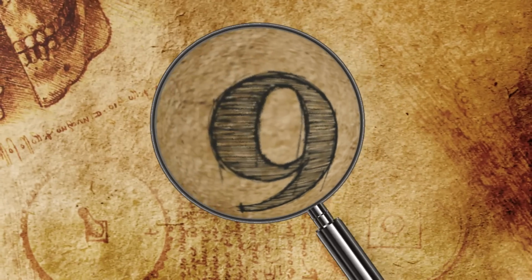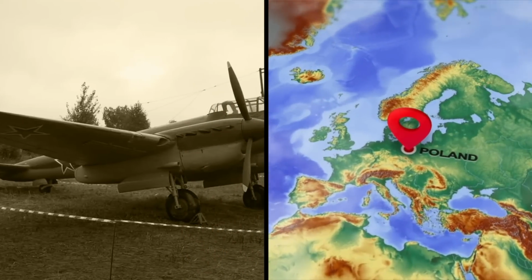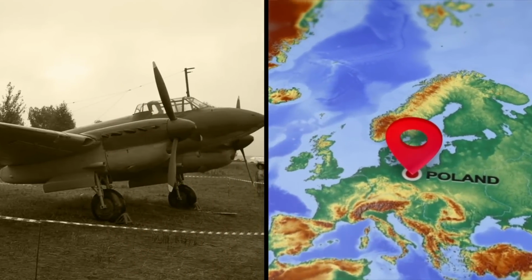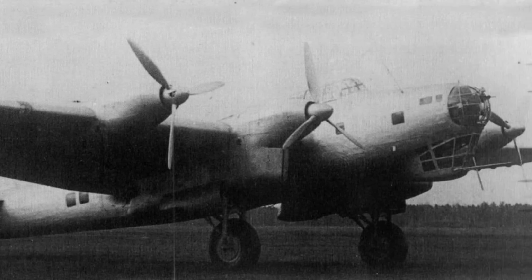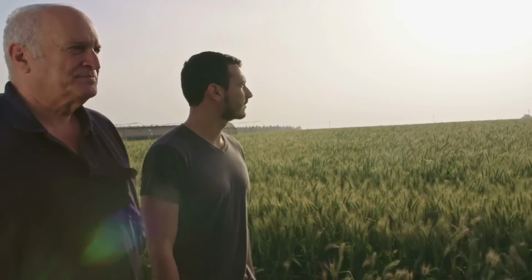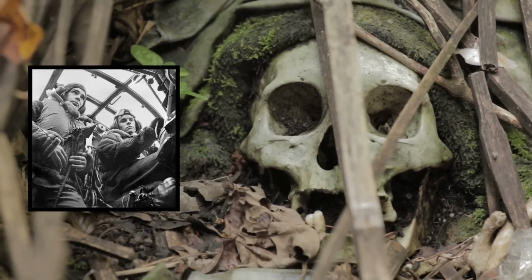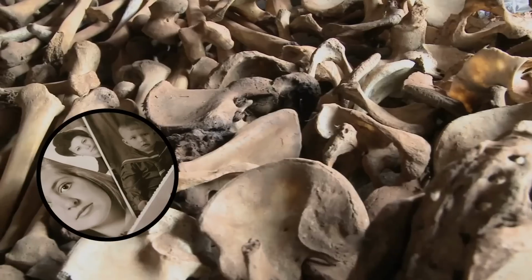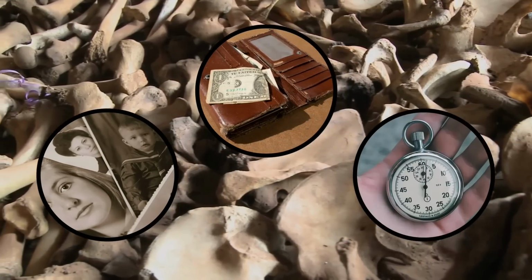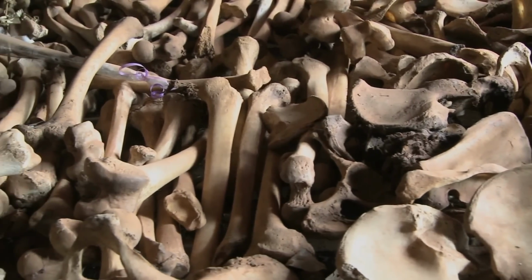Number 9. A lost attack plane. A Soviet ground attack plane was recently discovered in Poland. It's a Petlyakov PE-2, a terrifically rare find. Local villagers came across the wreckage of the plane completely by accident, with the original 2 crew members sadly still sitting inside the cockpit and even wearing their uniforms. They had all their personal items still on them, though the crew members themselves weren't much more than bones by the time they were rescued.